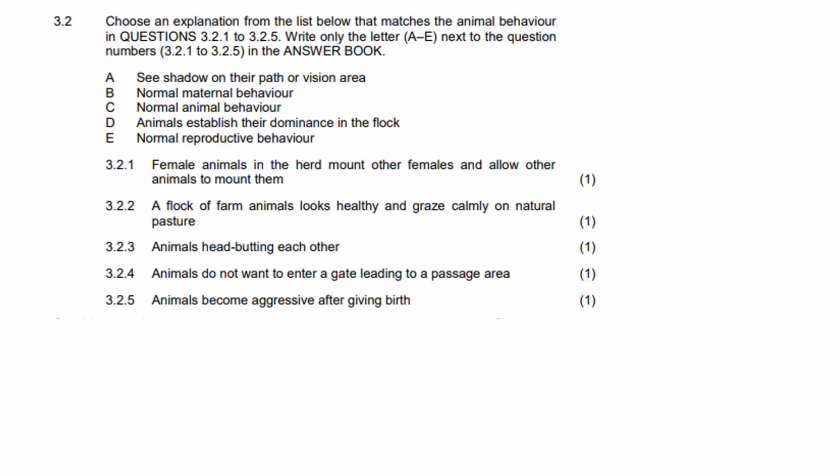3.2 now, choose an answer from the list that matches animal behavior. In questions 3.2.1, write only A to E. So 3.2.1, female animals in the herd mount other females and allow them to mount them. So what's that? Is that shadow passion? No. Normal maternal behavior? No. Normal animal behavior? No. Normal reproductive behavior? Yeah, that's normal reproductive behavior.